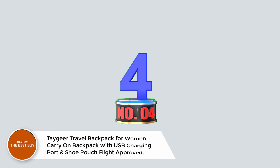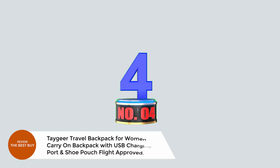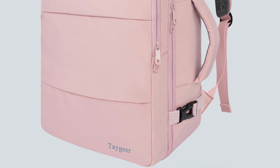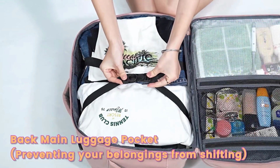Number 4. Tajir Travel Backpack for Women. Carry-on backpack with USB charging port and shoe pouch. Flight approved. Travel smarter and lighter with the Tajir Travel Backpack for Women, your stylish and functional carry-on companion. This airline-approved backpack is perfect for weekend getaways, business trips, or daily use.